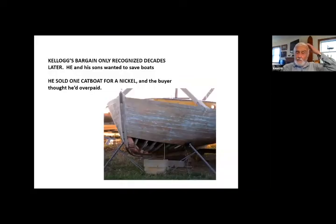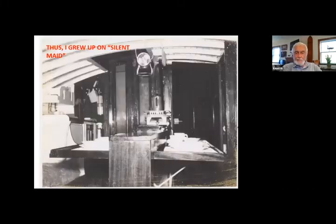Kellogg's bargain is only recognized decades later. We realized that he and his son really wanted to save these boats. And it turned out that Jimmy sold one catboat for a nickel, and the buyer at the end of it thought that he'd overpaid. Picture and story of the boat and her outboard motor and everything is in the book. And this isn't her; it's another boat on the bone pile back at Beaton's Boatyard in Manalapan. But the guy paid a nickel and he thought he'd overpaid. Her name was Pastime, if you ever read the book.